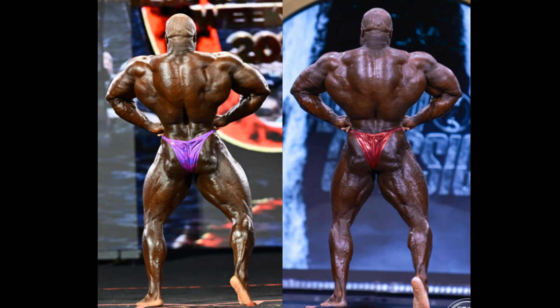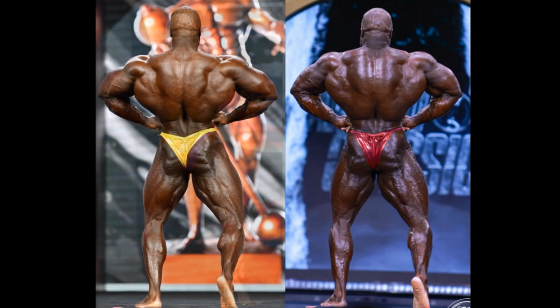Now, one thing we can tell from this is the hamstring separation, the dry, hard, grainy nature. And to be honest with you, I think this is Curry's best condition that he has ever brought. Reminiscent of 2020, he was very conditioned that year as well. Just peeled. Actually came in improved from 2019, if you think about it, condition-wise.